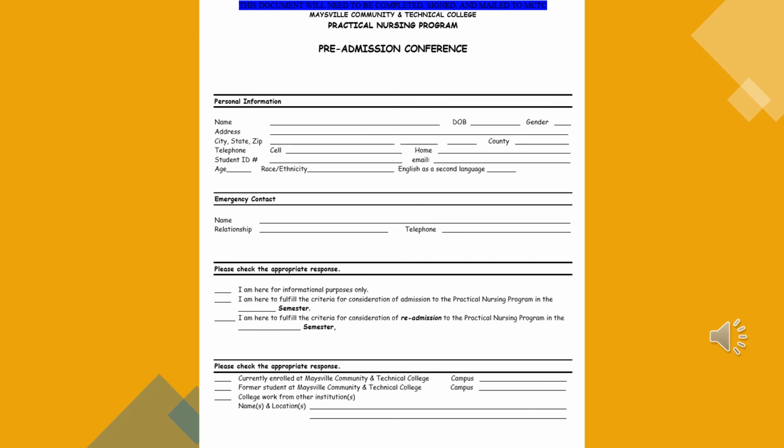We have an emergency contact listed there. We also want information if you're just here for informational purposes only, or what semester you're wanting to come into, which would be August, which is the fall semester. And then if you're here for readmission, you would say what semester you're wanting to be readmitted to. And if you're currently enrolled at MCTC, or if you're a former student, just list those also.